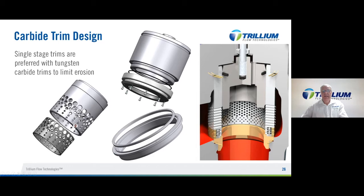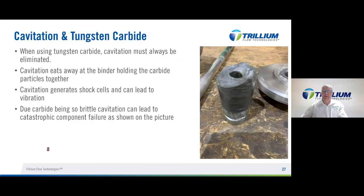It's not to say that we can't provide solid tungsten carbide components. We can, and we have done many times in the past where customers demand it. But in our opinion, this design in this application is best for protection of the carbide. So we talked about shattering and failure of the carbide. This gives you an example of precisely that issue.